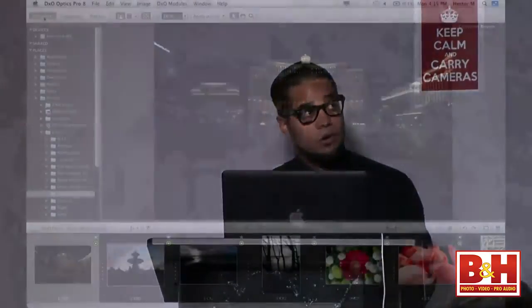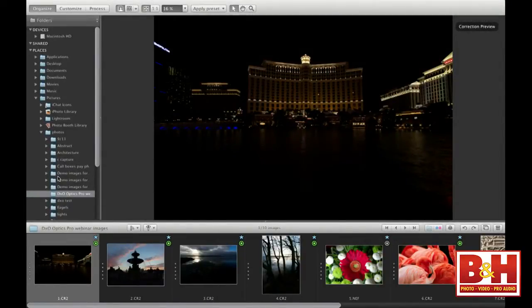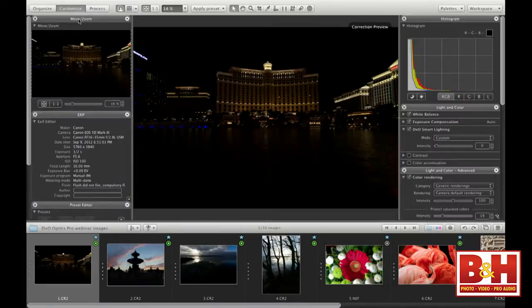Over here we have our Organize tab, and right now I'm just going to give you a little walkthrough. The Organize tab gives you full capability of tapping into your main directory without having to import your images. So we're tapping directly into the hard drive. We have our Customize tab.